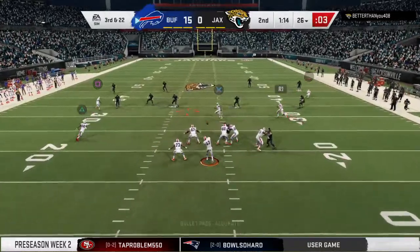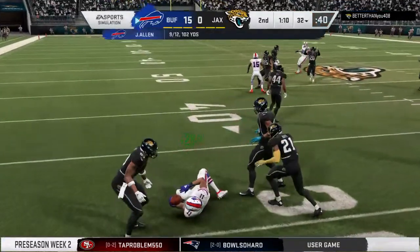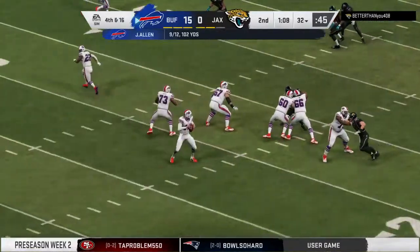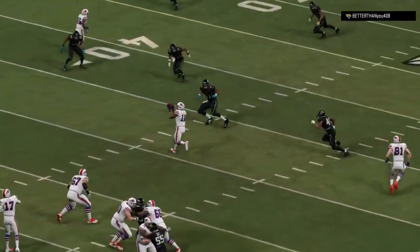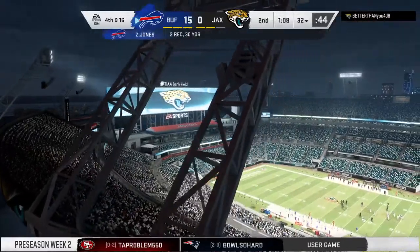On 3rd and long, it's Allen. It's complete to Jones. They get 7 there, but it brings up 4th. The Jaguars going to go ahead and use their first timeout as they'll head to the sideline and talk over what to do next.